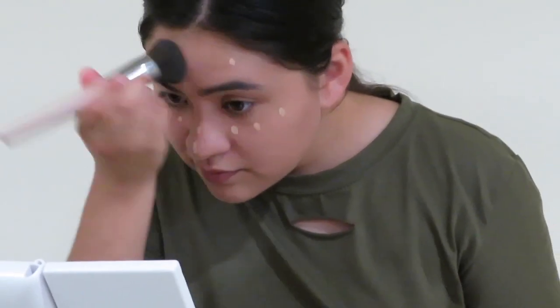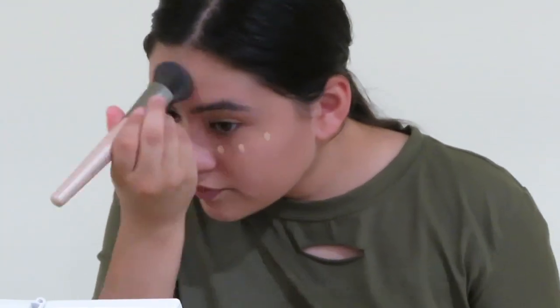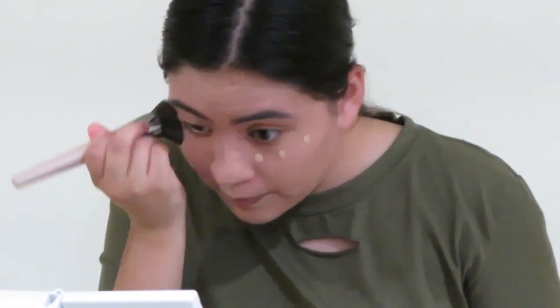Okay, so now, let's see. I think I'm gonna use the same brush. So I went to Sephora and you can't even try out the makeup on you. When you're asking what color is your foundation, they can't try it on you. So the lady gets a little brush and she just looks at your skin. It actually came out that it is my color, surprisingly. And it's actually good, I like it.